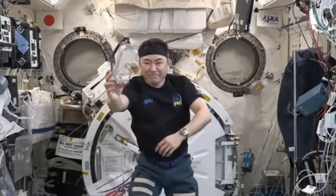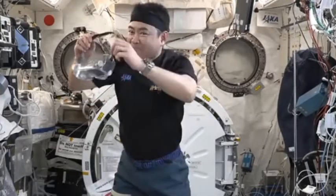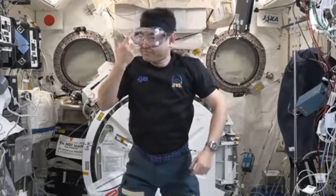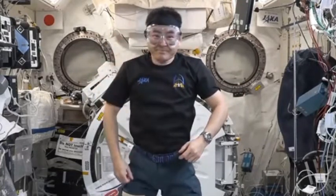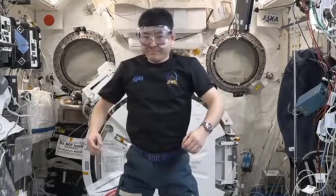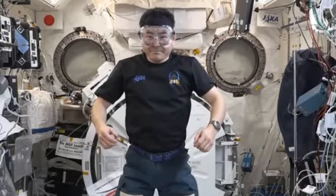Aki has a set of safety goggles. Now, these goggles are large enough they could fit over Aki's face even if he was wearing glasses, which helps for people like me who wear glasses. So in situations here on the space station, when we have something that could be damaging to our eyes, we always have to wear safety goggles.